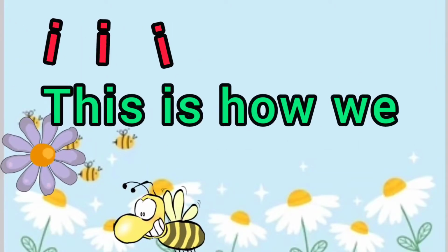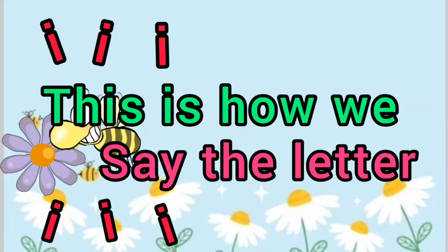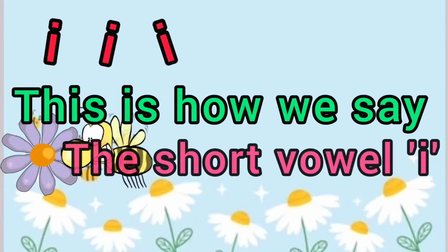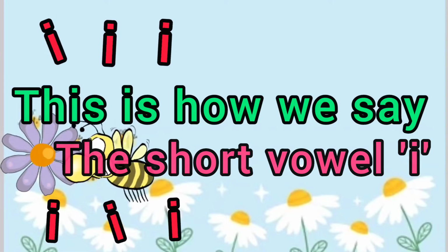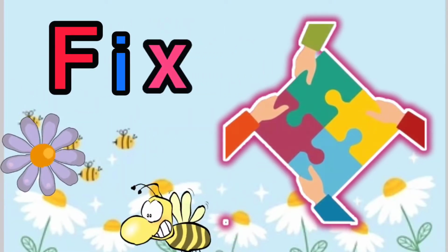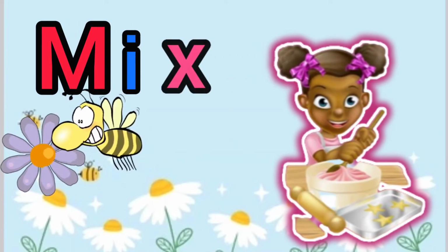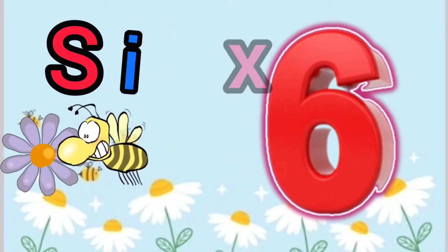E. This is how we say the letter E. E. This is how we say the short vowel E. Fix. M, ix, mix. S, ix, six.